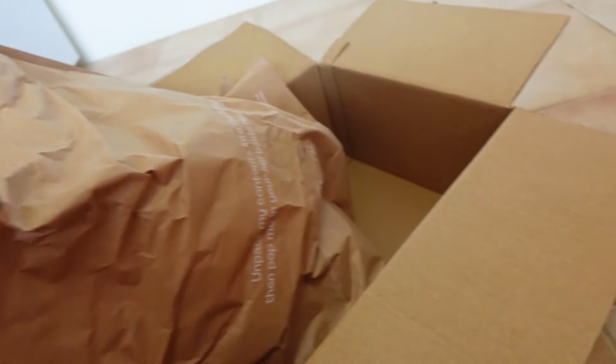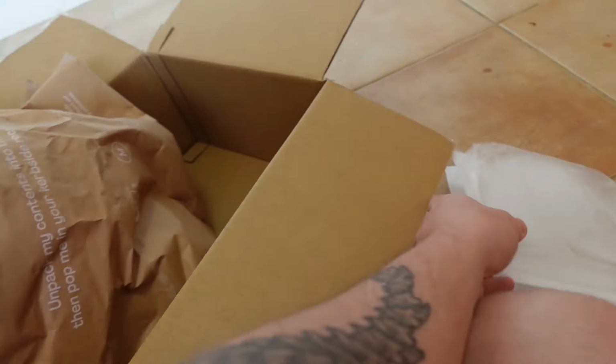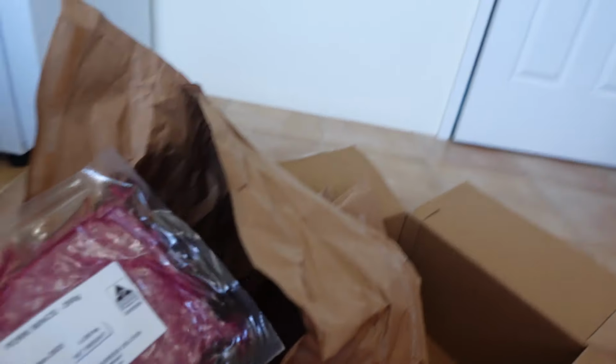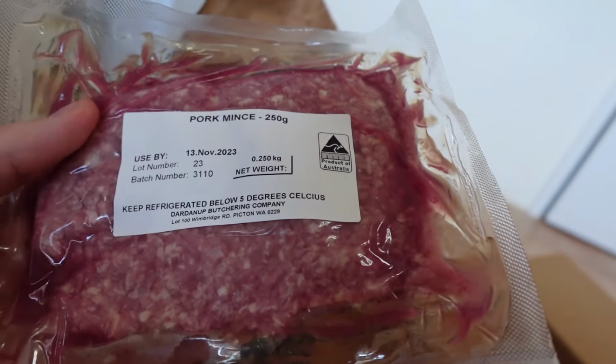What do we got here? Beef mince. I've also got that in the freezer. That's alright. Like I said, I can't even remember what meals I ordered. I just kind of did it and let them. They ask you a few questions like, "Are you a vegetarian? Do you like eating this? Do you like eating that?" So I was like, they can just figure out what I like. Apparently, pork mince. And see how accurate they are.